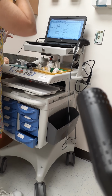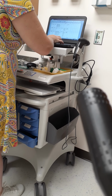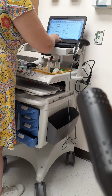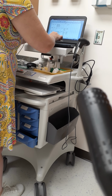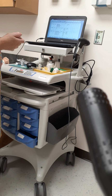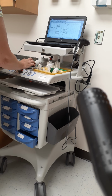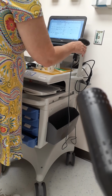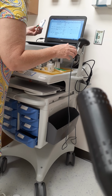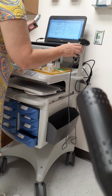And her blood sugar, since it's a sliding scale, her blood sugar is 301, and I gave her 8 units. I typed that in because I need to know what her blood sugar was and how many units I decided to give her. And then I'm going to go ahead and scan her albuterol, do the 3rd check, make sure it's hers. Yes, it is. All right.